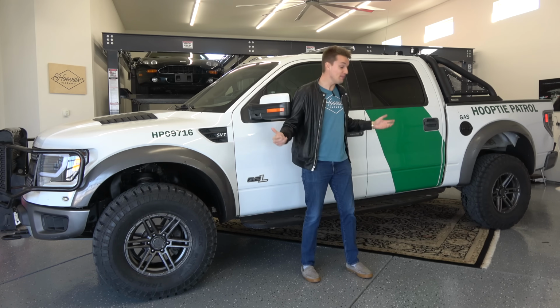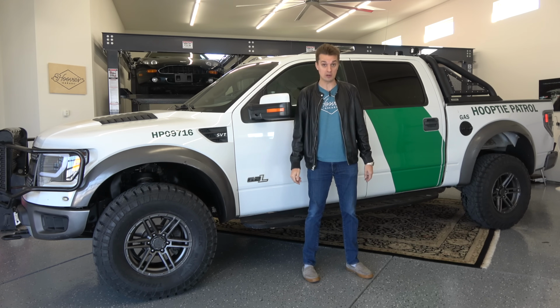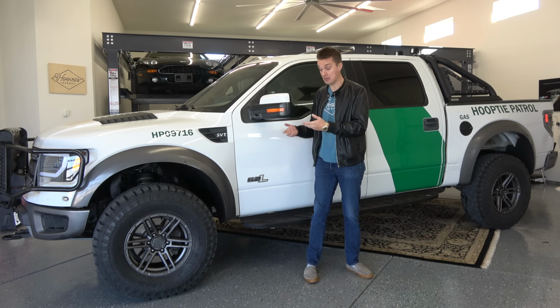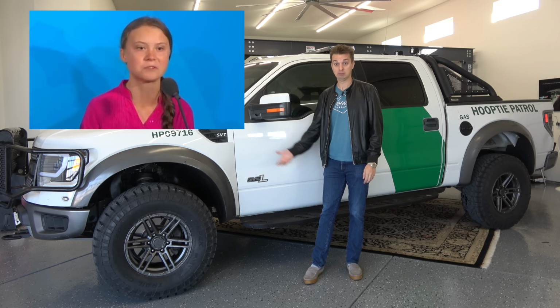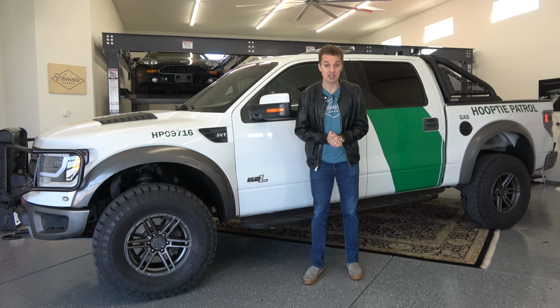Now, this giant thing behind me may not look like the most environmentally friendly thing in the world, but my 2012 Ford F-150 Raptor should be held in the same esteem among tree huggers as Greta Thunberg, because this thing is built to last forever. How dare you! It is. After months of work, my Raptor restoration is completed.